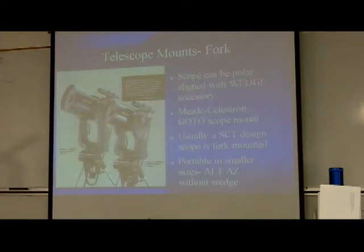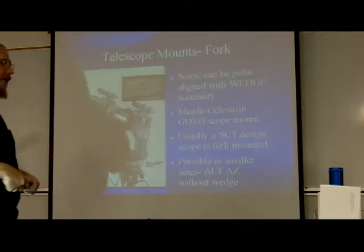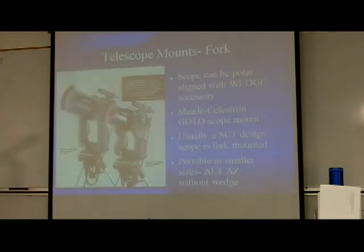Let's see, usually an SCT scope is fork mounted. John has his SCT scope on an equatorial mount, and I see that a lot, but typically you'll see them, I believe this is an LX200, these are both LX200s, yes. And you'll typically see SCTs mounted on fork mounts. Most of the ones that you'll see at star parties are going to be on fork mounts. Is your Baoshan Lam on a fork mount? Yes, it is. But he has his with a wedge. Yes, his has a wedge on it.